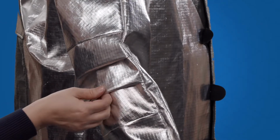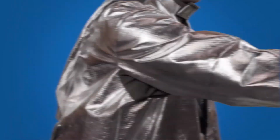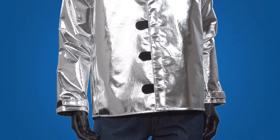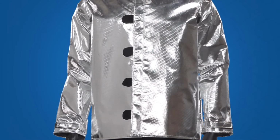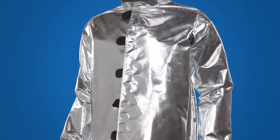This jacket features our patented ventilated flex back design and articulated elbow for increased range of motion and extended movement. Underarm gussets keep the air flowing and provide breathability, while the 11-ounce aluminized OPF carbon-blended ripstop fabric is lighter weight fabric that provides thermal protection. That's increased range of motion and a lightweight jacket that's easy to wear.